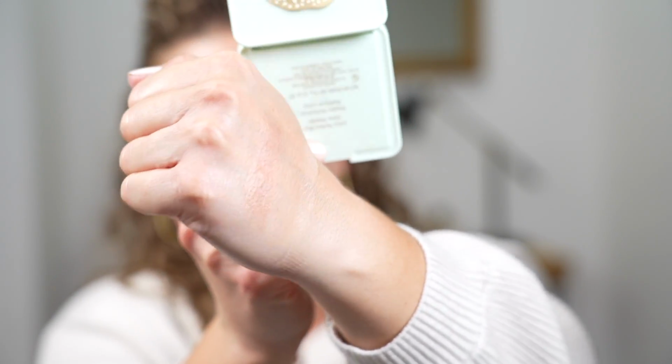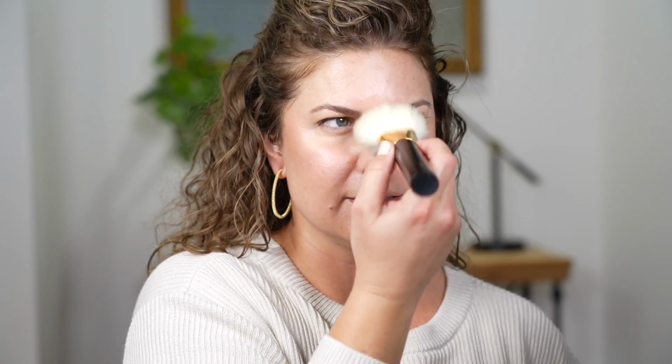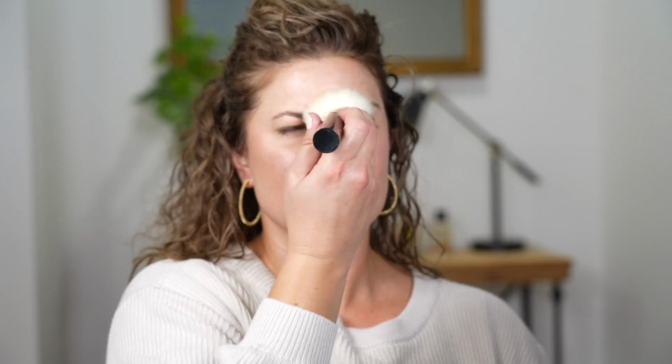It's really light, in my opinion. So for those who have a lighter complexion, this would be gorgeous. I feel like sometimes it's not translucent enough for me, but if you use a lighter, kind of fluffier brush, it's not too bad. So that's how I've made it work for me.